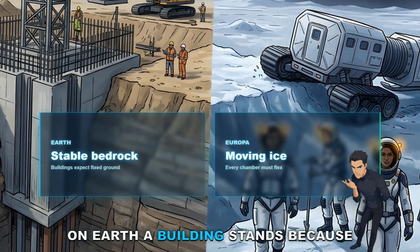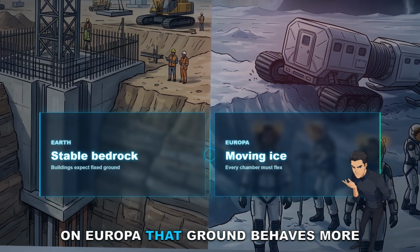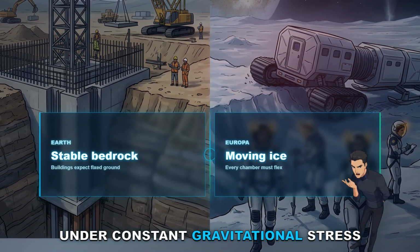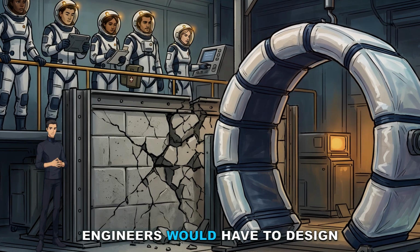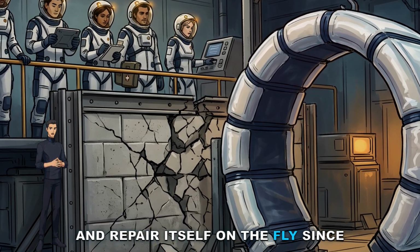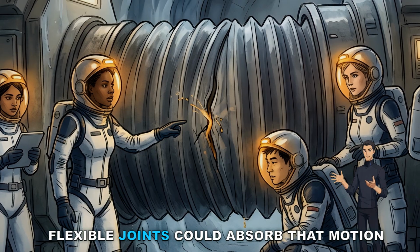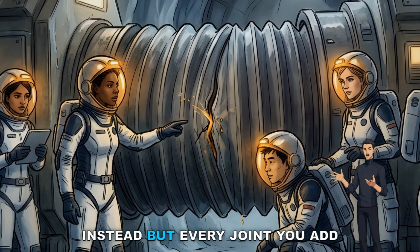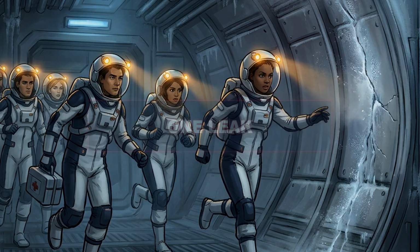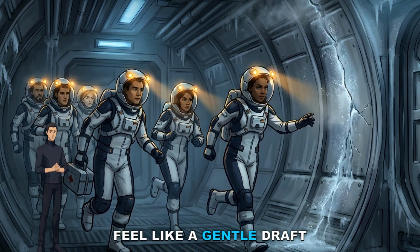On Earth, a building stands because the ground under it holds still. On Europa, that ground behaves more like an extremely slow glacier under constant gravitational stress. Engineers would have to design a habitat that can flex, shift, and repair itself on the fly, since rigid walls would simply crack under the changing load. Flexible joints could absorb that motion instead, but every joint you add is also one more place a leak can start. And a leak on Europa wouldn't feel like a gentle draft.